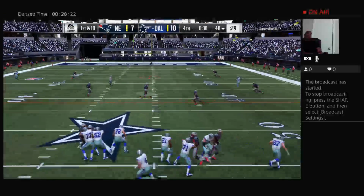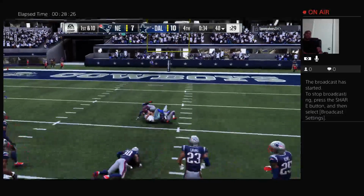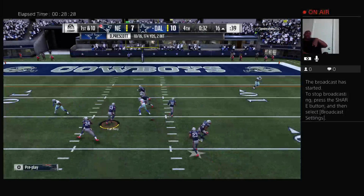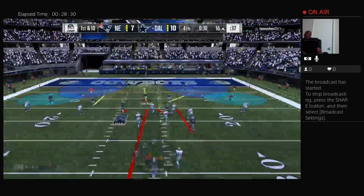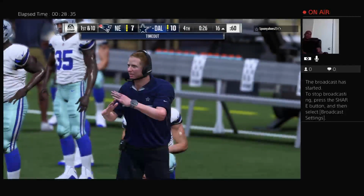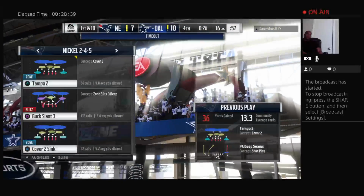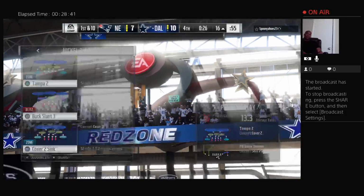They go play action here on first down. And he's going to be taken down deep into Patriot territory. That one goes for 36 yards. Now the Cowboys going to burn the first of their timeouts. That'll leave them with 2 remaining. We'll be back after this.